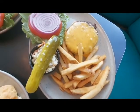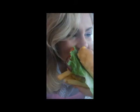Okay, so let's try this classic cheeseburger. Oh my gosh, this looks so good, doesn't it? These burgers are out of this world delicious. So the next thing we're gonna try is the classic chocolate malt, which I'm super excited for. So let's try this. Ooh, it's so chocolatey and so yummy.